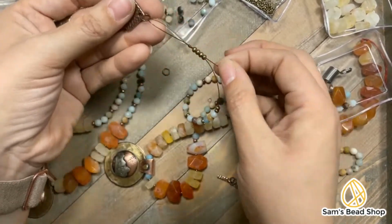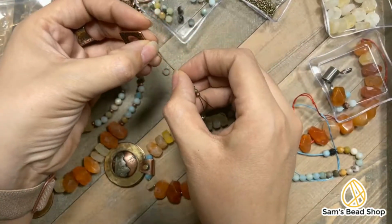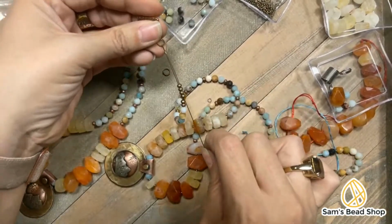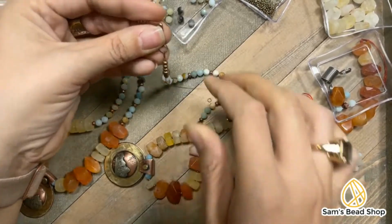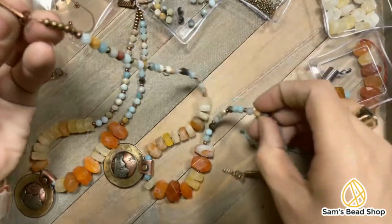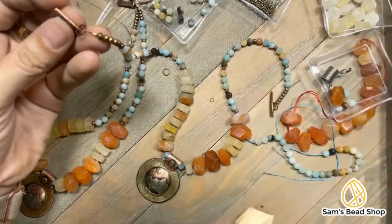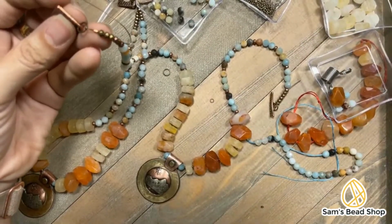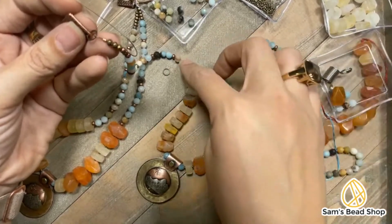I'm going to pull on my tail and then I'm going to pull. Now this crimp tube is kind of acting as an impediment to getting that pulling as much, but we just move that a little bit and keep pulling. And then we want to make sure that the necklace is not in a straight line. We want it to be loosey-goosey so it's not stiff while we're wearing it, but we want to make sure there aren't any noticeable gaps because that's going to be annoying later on.